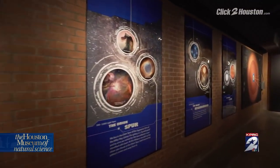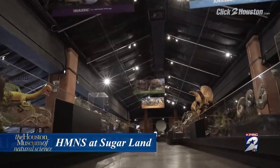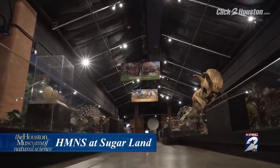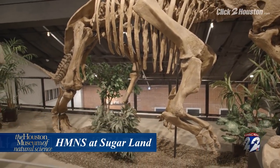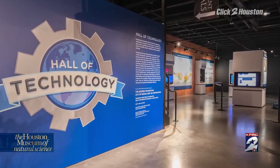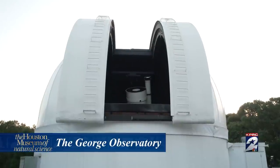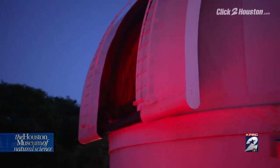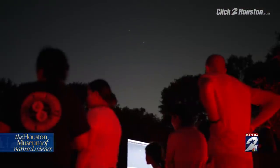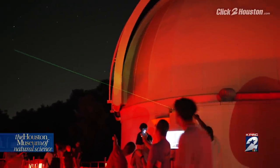The Houston Museum of Natural Science also has two convenient satellite locations in the Houston area. HMNS at Sugarland is located in the heart of Fort Bend County. The Sugarland Museum has a paleontology hall, complete with larger-than-life dinosaur fossils, an interactive hall of technology, and plenty of hands-on activities for the whole family. And the historic George Observatory, nestled inside Brazos Bend State Park, features three telescopes that offer up awe-inspiring views of the heavens every Saturday night. Its location away from the city means the stars are big and bright. It's also the perfect place to check out special events like meteor showers and eclipses.